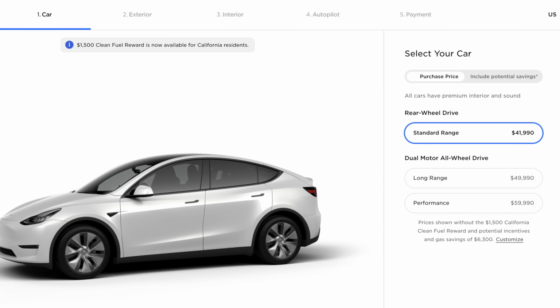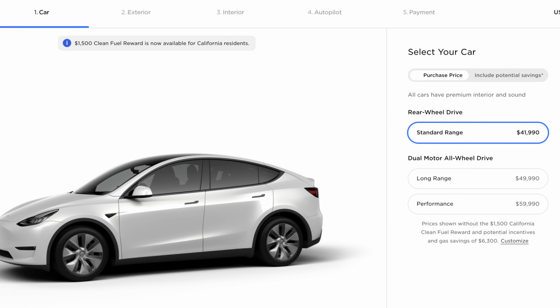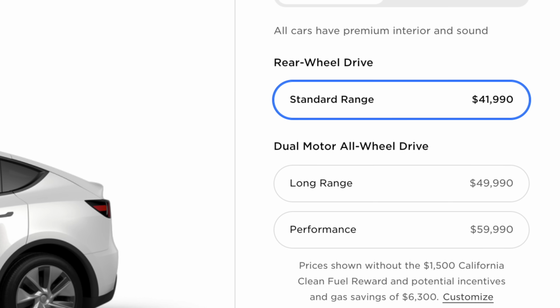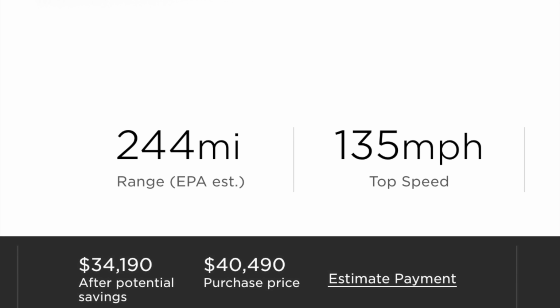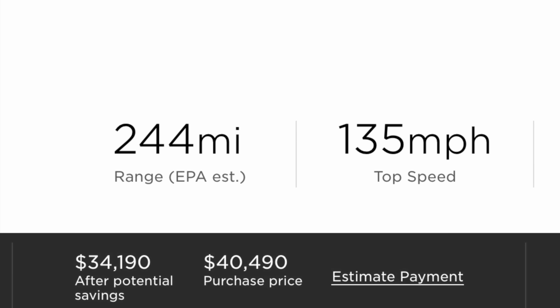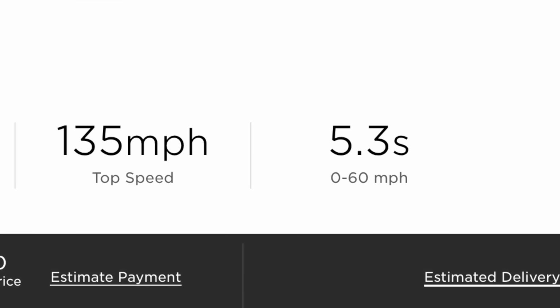They updated the Model Y website and added the standard range option. The standard range model actually comes in about $3,000 more expensive than Tesla had announced at that original announcement event. It starts at $41,990, but that is significantly cheaper than any of the Model Ys you can get right now. It does get a range under that 250 miles that Elon talked about at 244 miles. The top speed is 135 miles an hour, which actually matches the all-wheel drive version, and the 0 to 60 is 5.3 seconds. So it's still plenty fast.